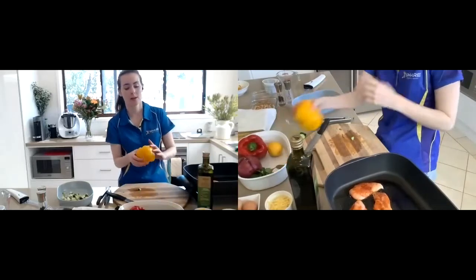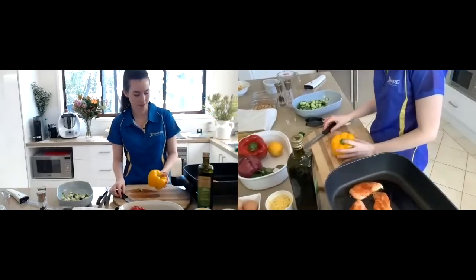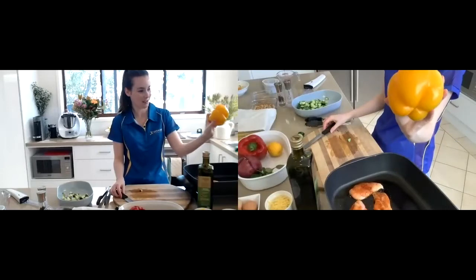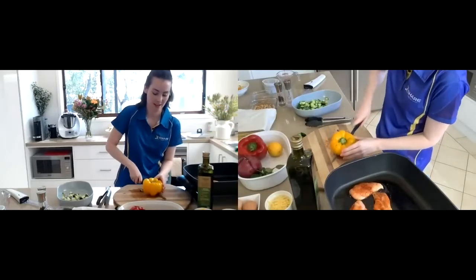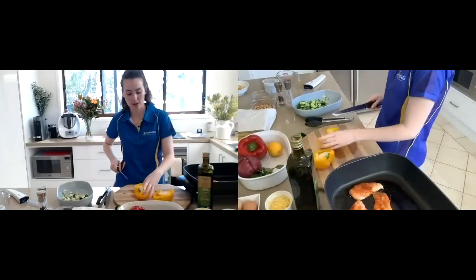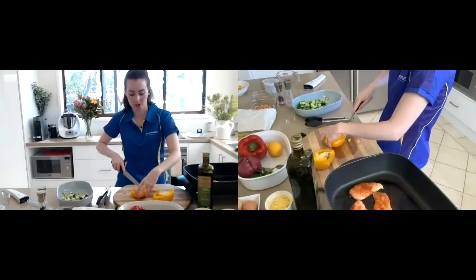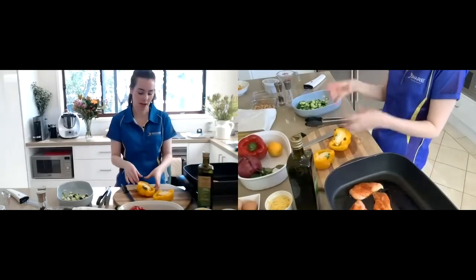All right, the next thing we've got is a yellow capsicum. Look at that beautiful yellow color. Isn't that great? I love having so many different colors of veggies going on in these salads. But yellow capsicum can be a little bit hard to find on its own. Sometimes you have to buy it in the 3-pack with the red capsicum and the green capsicum.